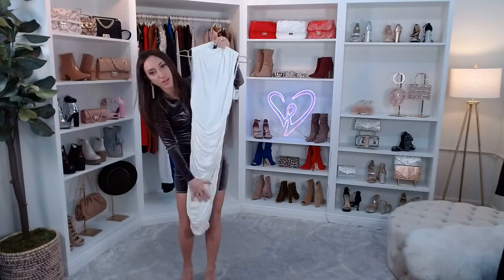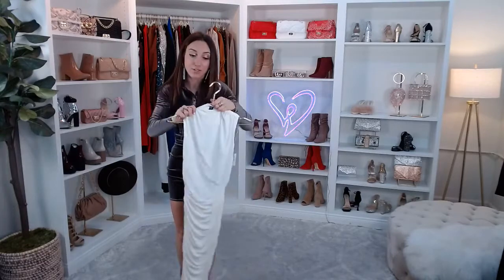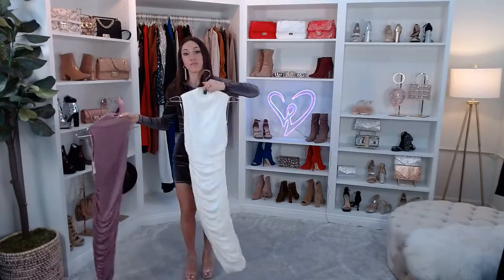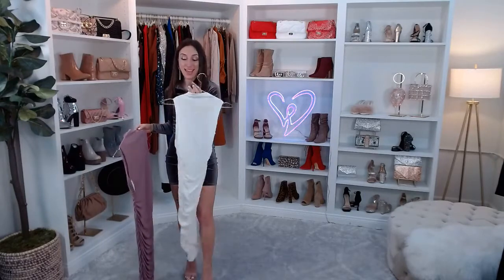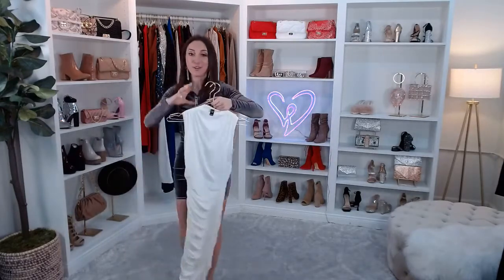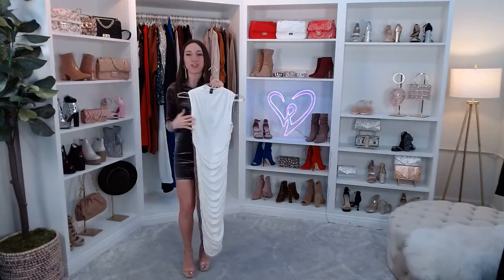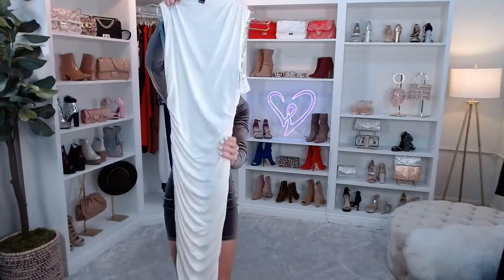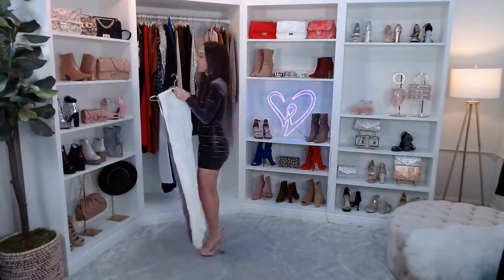All of this ruching right here is going to hug you in all the right places, give you that hourglass figure. So you still can be fairly covered up at work, but look super snatched and just look like a total 100. Walk in, feel good, feel confident, look amazing. Absolutely love this dress. One of my faves. And this is another great dress you could just go out into.